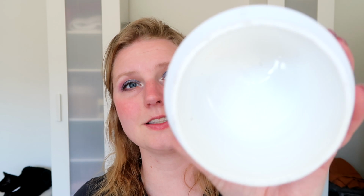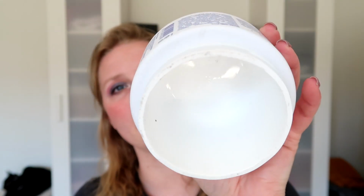And without any further ado, this is what it looks like. It is completely done. I have finished this tub of body cream. It is done. I really enjoyed this. This is a limited edition one, or like a special edition one. I mentioned in my last video that I cannot get this one anymore except for in a gift set. And I don't know if I want to repurchase the whole gift set just for the beloved body cream.